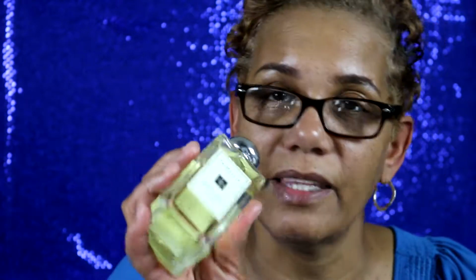Now this particular one is a fall and winter scent, and it's a very feminine scent. But if you like colognes that are feminine but a little heavy, this cologne lasts all day, and a little bit goes a long, long way. Some people say that it's fruity, but for me, it's not fruity. It has heavy notes. It has English oak. It has red currant. Both of those are heavy notes. It has a floral undertone to it.